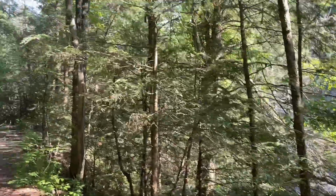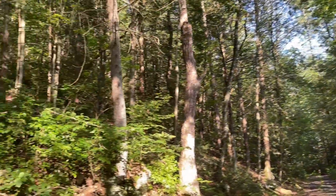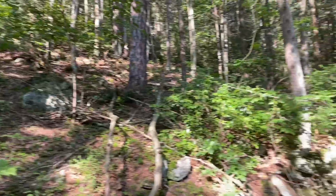And look at the forest again. So pretty. Can't get enough of this.